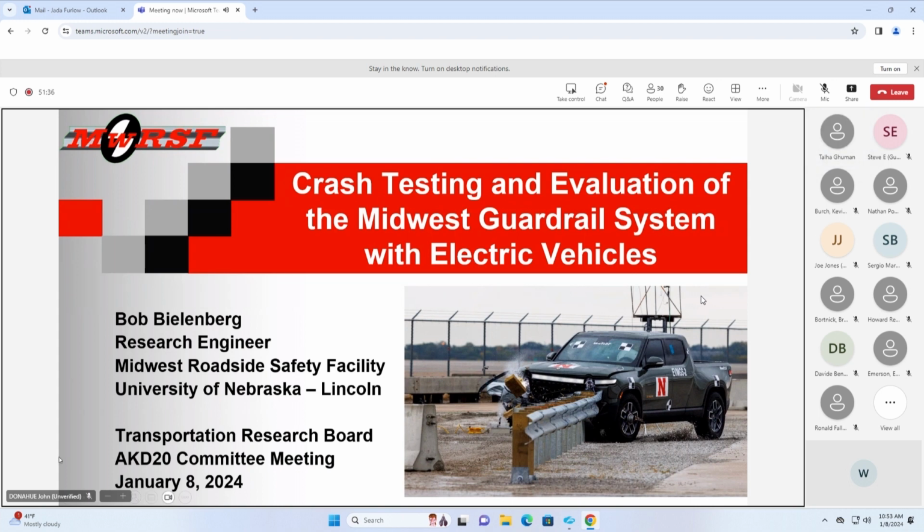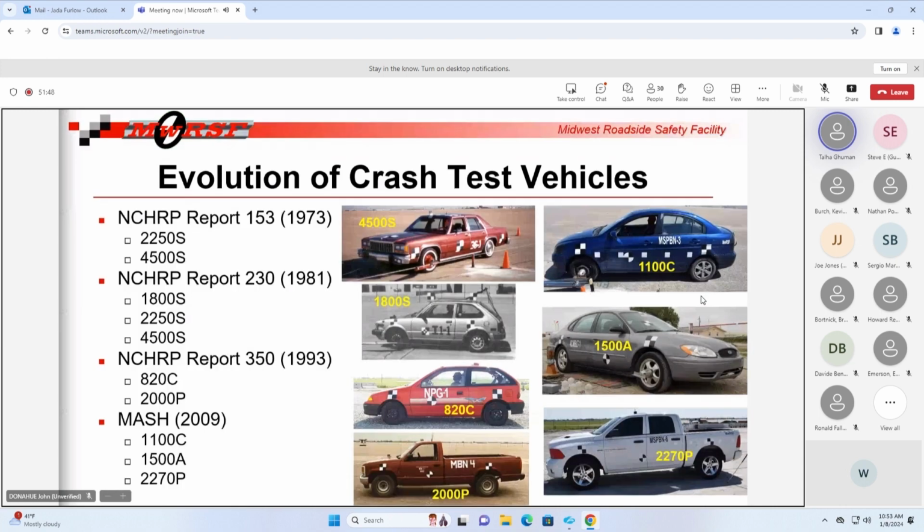So we've been fortunate enough to be able to conduct some tests on electric vehicles in the last few months here, and we thought it'd be good to update the group on what we're learning from that process. Just to get started, a little bit about the evolution of crash test vehicles over time.